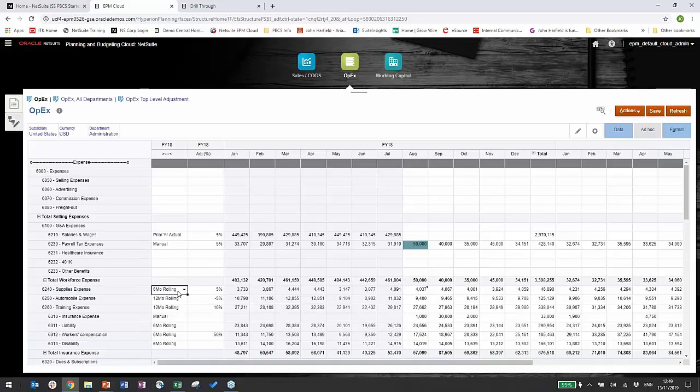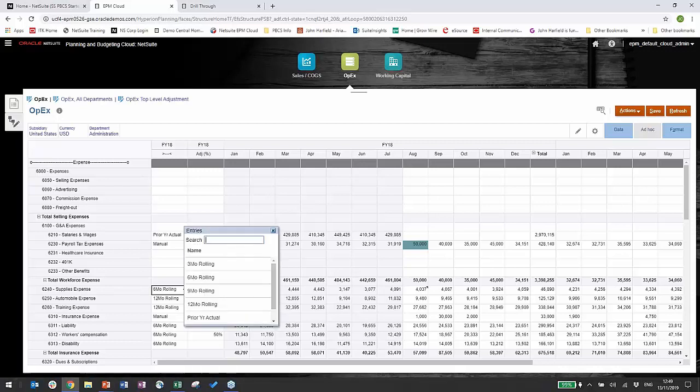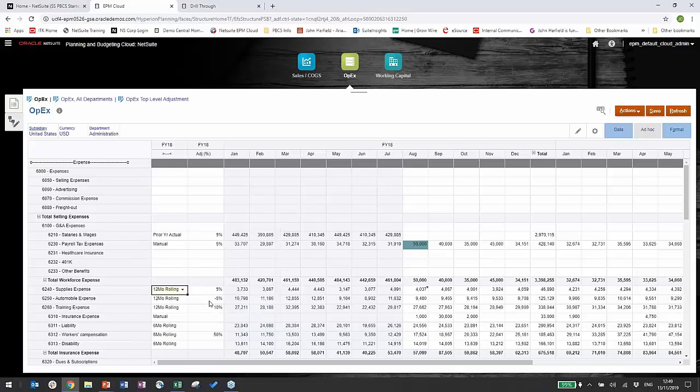Now, you might decide, actually, we don't want to take a 6-month rolling. There's been a bit of change in the last 6 months. We'd rather look at the rolling 12-month average. And I can change my forecasting method from 6-month rolling to 12, or I might decide to settle upon 9 or 3, or I can forecast based upon my prior actuals. So I'll change this for now to say a 12-month rolling forecast as I outlined on my supplies expense.